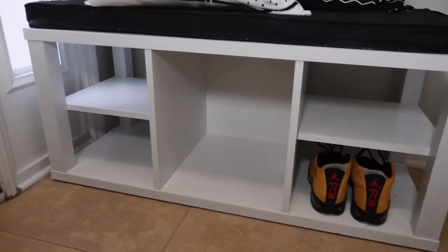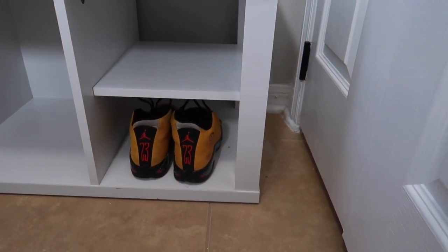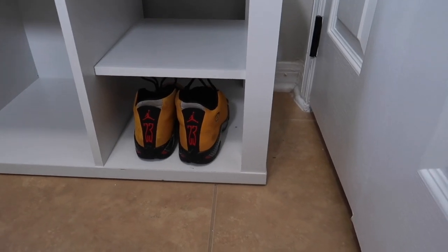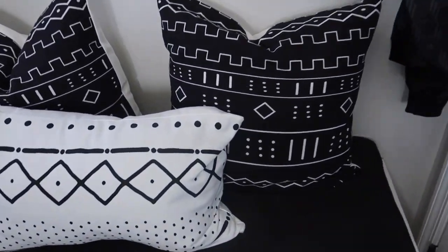But now that is no longer an issue because of my entryway bench. And it has several compartments for shoes. There is a current pair of shoes down there, which is basically a pair of my son's play shoes. He uses that to take the trash out, take the recycle out, so he can easily access that on the way out the door. And I just have added some pillows for a nice luxe look. These are actually pillow coverings that I purchased from Amazon.